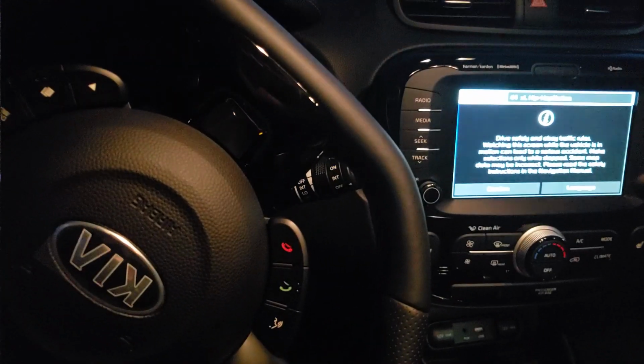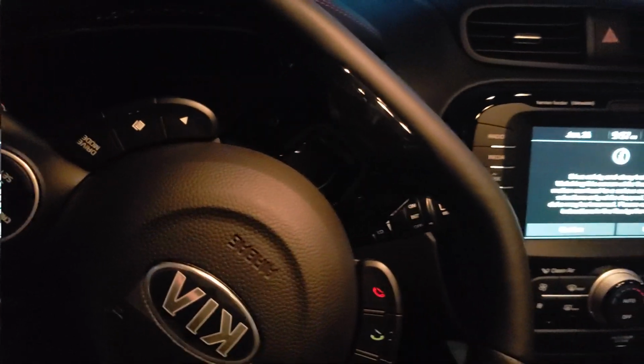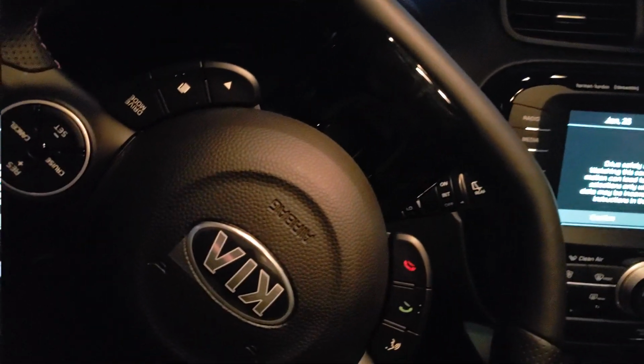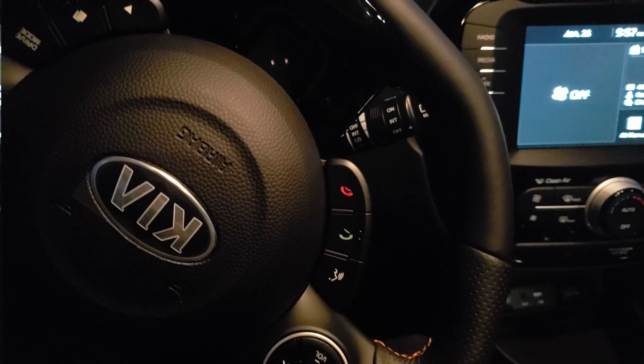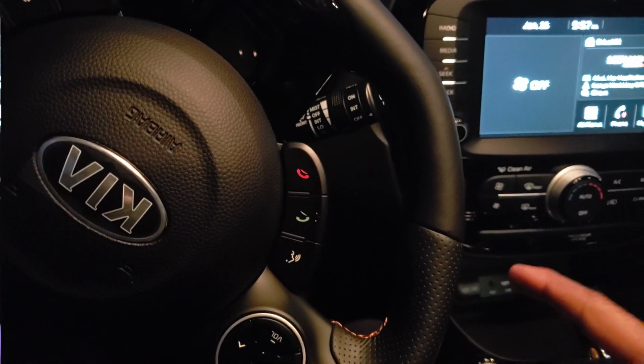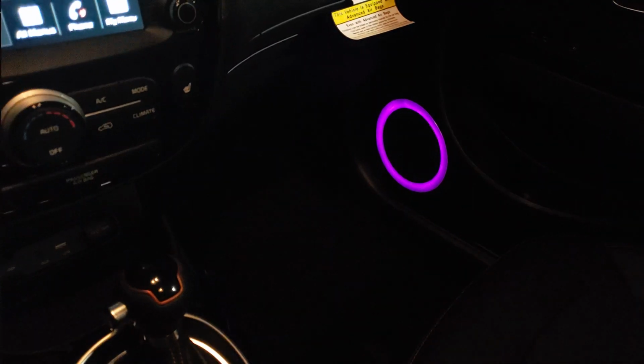I pressed that, but I didn't put my foot on the brake. What that does is just turn on the electricity of the car. You don't need to crank it on, but just turn it on perhaps to listen to the radio or anything like that. Another nice thing it does is you have those nice mood lights right there. And now the lights are turned off, you can see it even better. It's on both sides, both of them on the door.